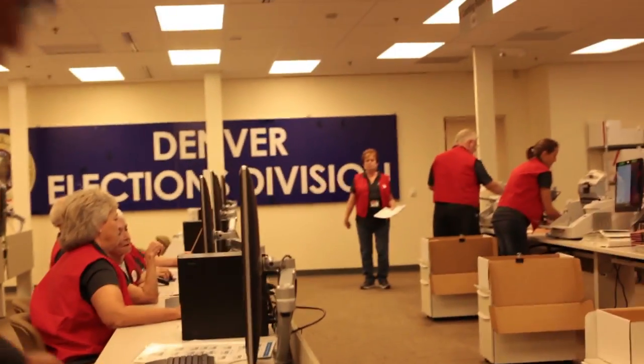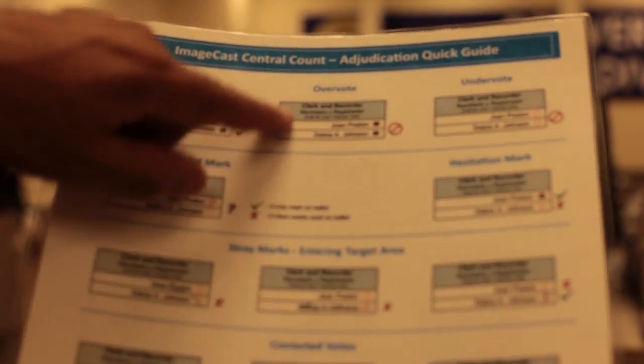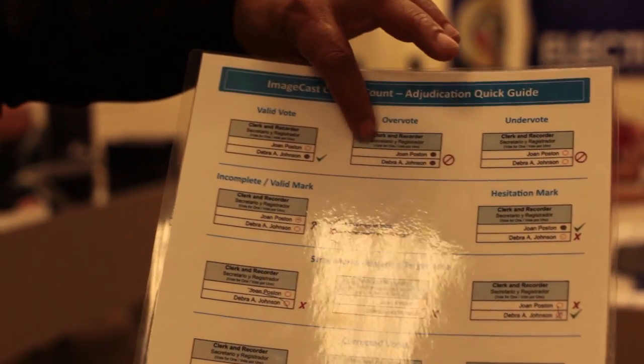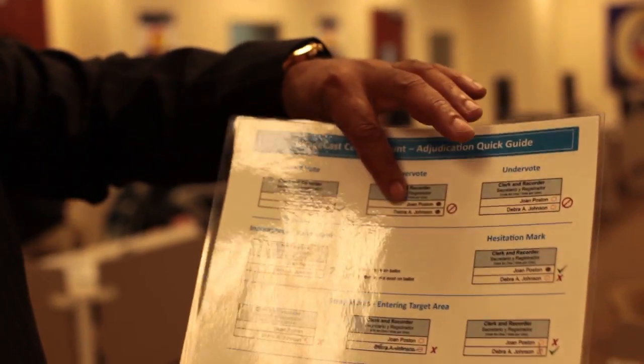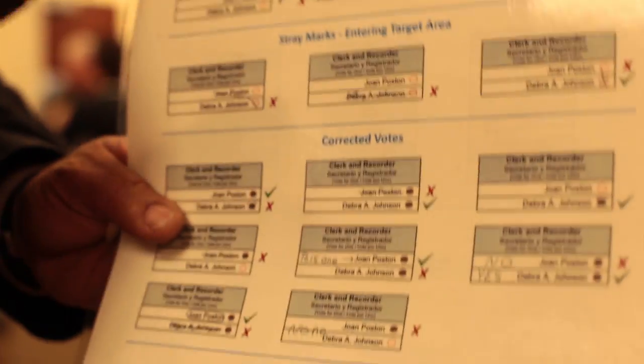So what these teams are using is a visual representation. This is essentially the Secretary of State's voter intent guide, and they're able to go through and see what type of votes would and would not be accepted. For instance, this is an overvote. Because you can only vote for one, voting in this fashion would actually cancel out this race, but everything else on the ballot would be accepted. For instance, here, somebody overvoted, but then they visually represented which one of these votes they wanted to count. So the team on the screen has the ability to fix that, and it would have counted this vote.